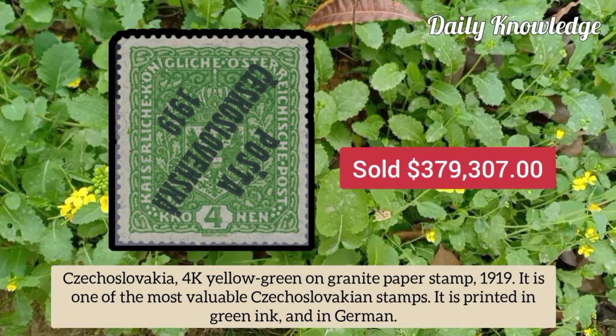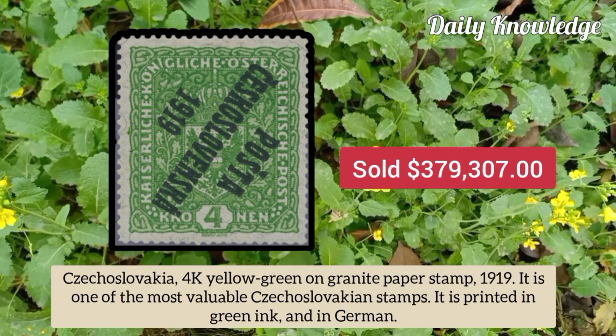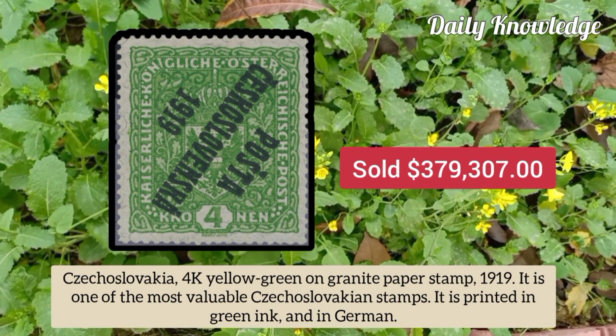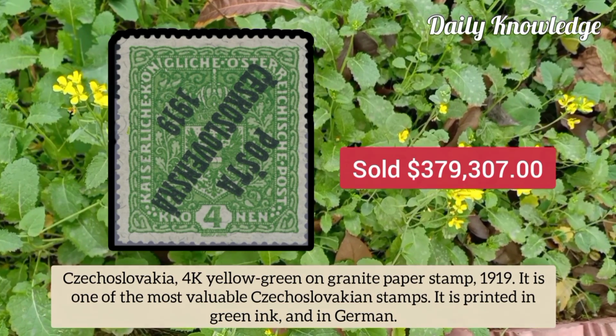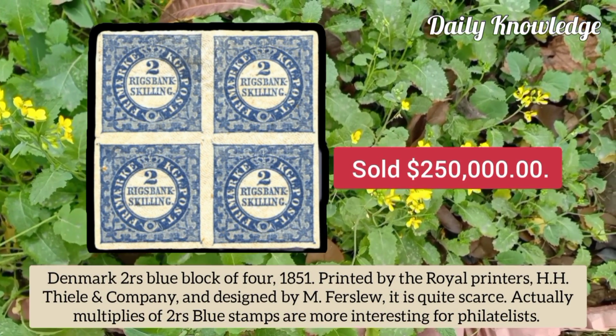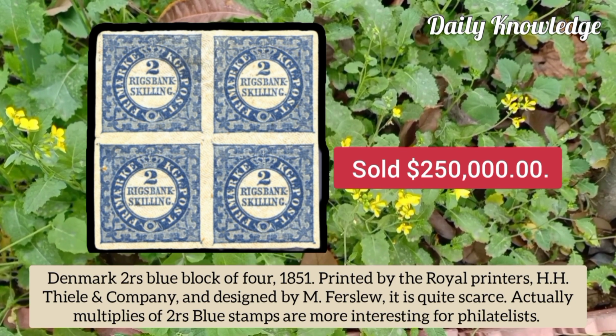Czechoslovakia 4K yellow green on granite paper 1919, and it is printed in green ink and in German. It is sold for $379,307.